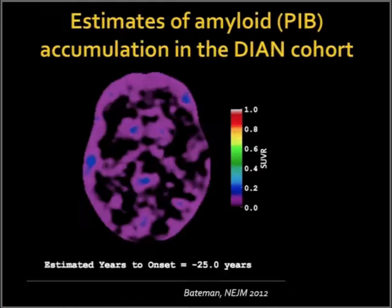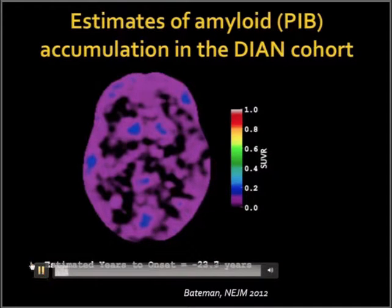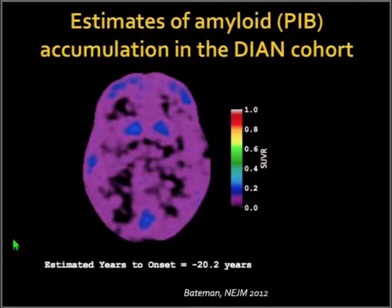This next slide is going to look at the same data, and this is a movie that we've made based on the regression of that cross-sectional data. We're looking at the same slice of the brain that we just saw in the other figure. So this is an axial image of the brain, the frontal lobe. Here's the parietal occipital, basal ganglia. And we're going to start this about 25 years before we expect to develop symptoms. Okay, so you can see the clock is ticking down below.